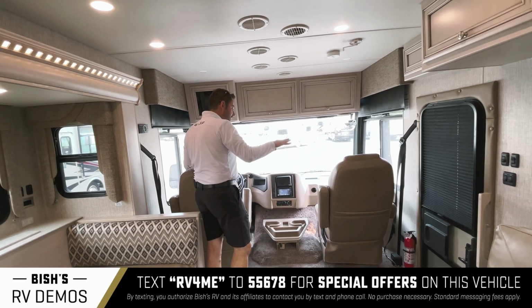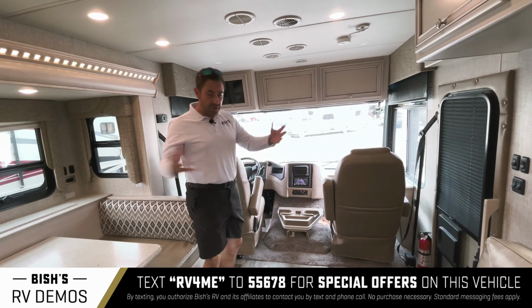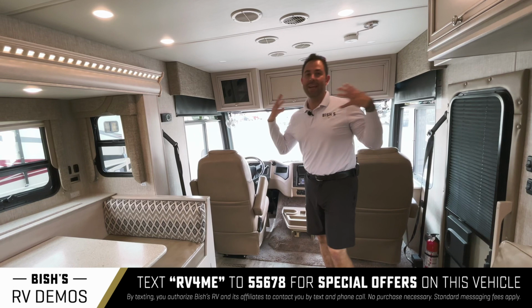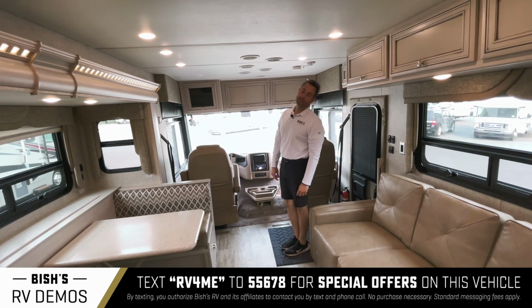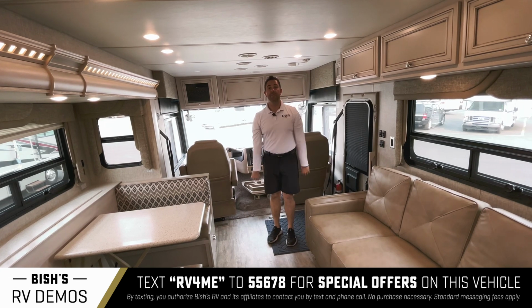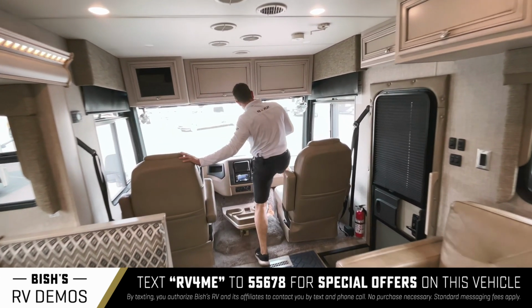Like I mentioned, both cockpit seats are 360 chairs. They do turn around all the way. So when you're entertaining with other people, you can have that full circular conversation, and no one feels like they're turning their head like this. It's forward viewing conversations.